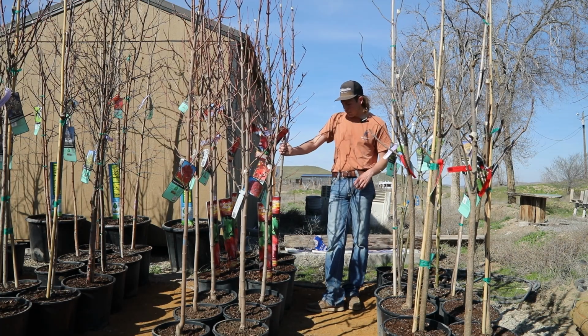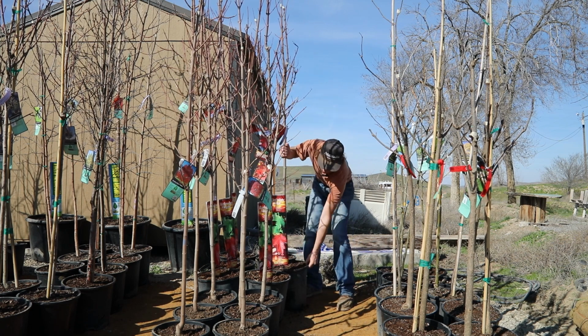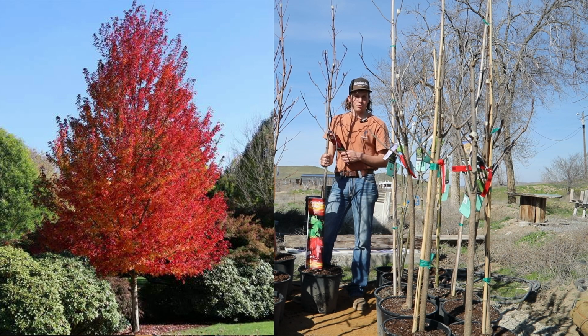So on this side we have the maples. In the 7 gallons, I have the Red Point maple. These are another one that does pretty well in our area.